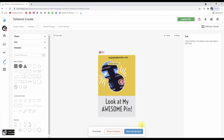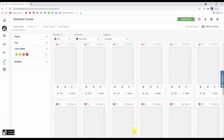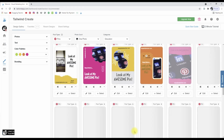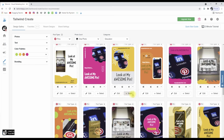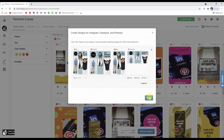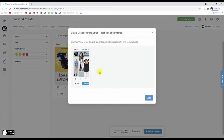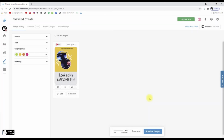So one thing is, let's say we loved this and we hit save and go back. It's not going to save it as one of your choices until you go in and say, this is the one I want, by selecting it. So I haven't actually chosen any pins at this point. Nope. So let's say we like this one, we would hit select. And you can see down here, you have one selected. And then you can review the designs that you have chosen.